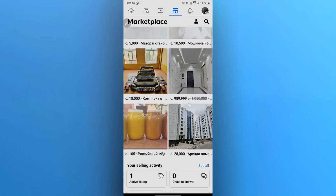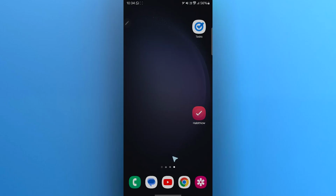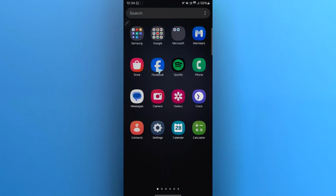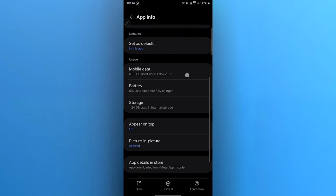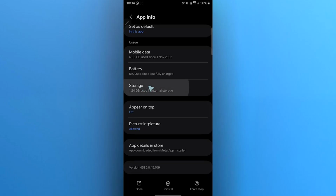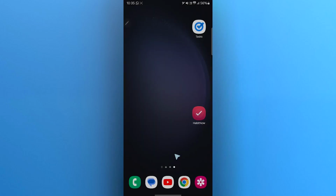But if your problem is still persisting, what you'll have to do is close your Facebook application, then navigate to the Facebook icon, long press it and click on the eye icon that you see. Now scroll down and navigate to Storage. Then click on Clear Cache, and when you click on Clear Cache, it can solve the problem if the first step didn't work. Now go back and check if your problem has been solved or not.